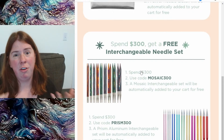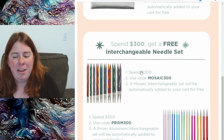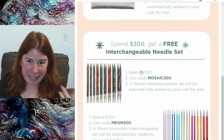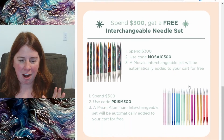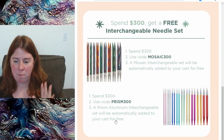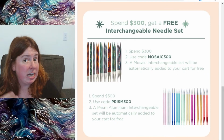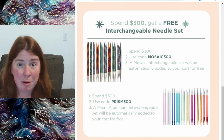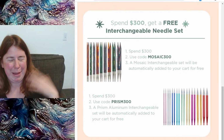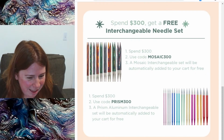Now, normally all the coupon codes are one per customer, so I don't know if you could do both Mosaic 300 and then Prism 300 later on, but these are some really exciting big promos. And these will be available through the 14th. At which point, I don't know what other deal we may or may not get, but still always holding out for enamel pins, because even though these are more useful things, I like collecting the pins.